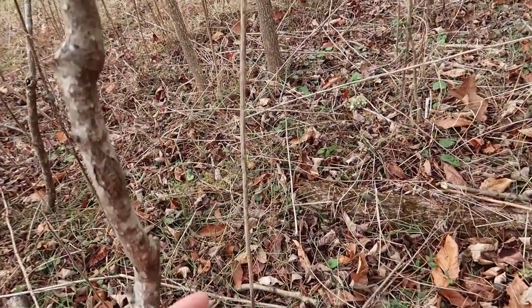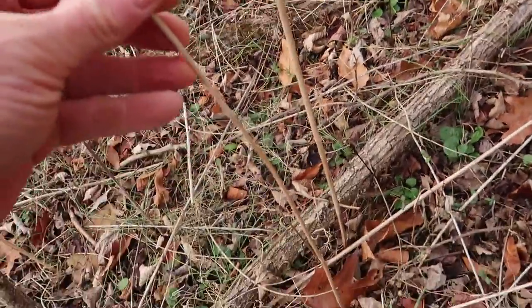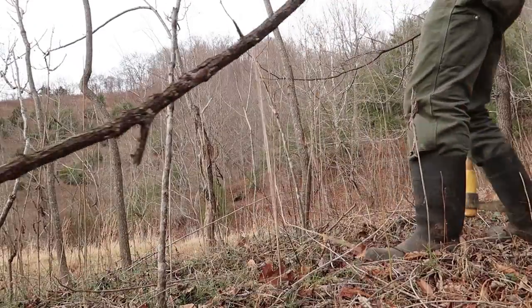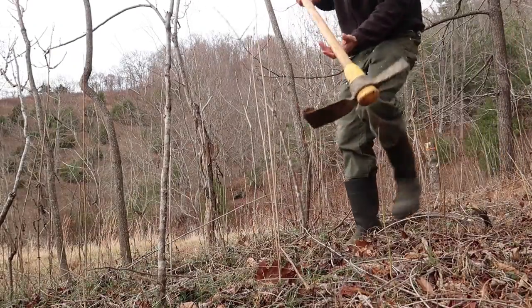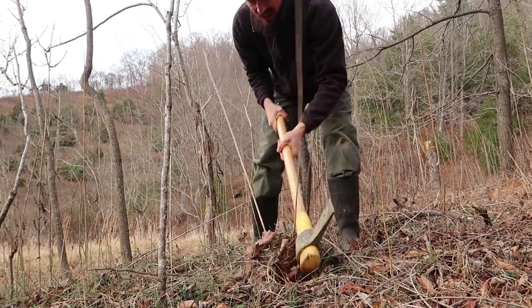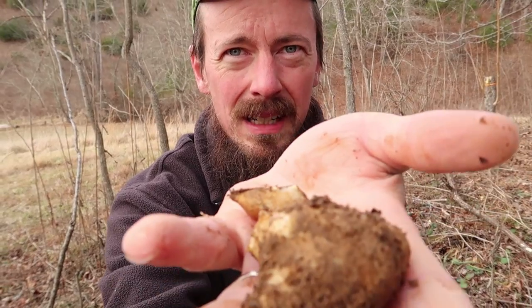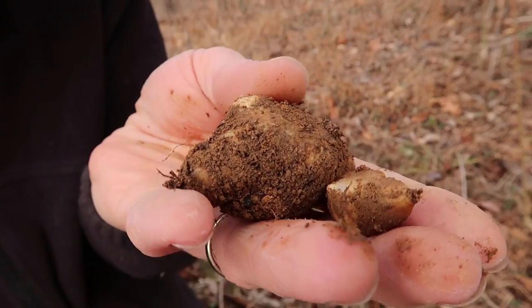You might wonder what I'm digging up. I think you'll be excited when I tell you. It's kind of hard to find these things. I have to tell the difference between this and this is what I'm looking for. Okay, so I found some. I was trying to dig up some Jerusalem artichokes, and there they are.